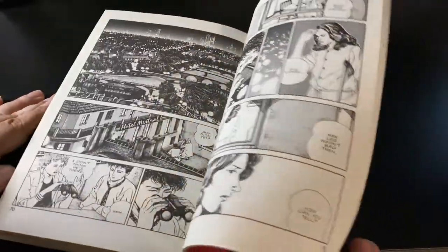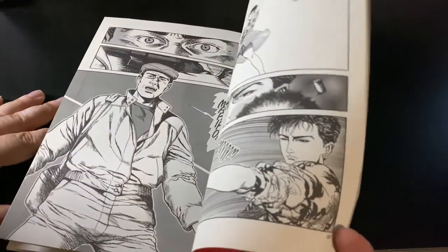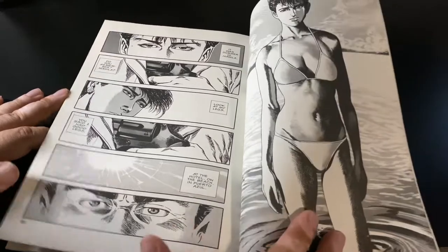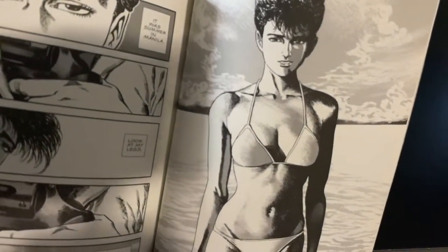Now, at the back of the book, there is a wonderful essay on... Well, let me highlight this. I'm not really spoiling anything by showing you this. It's just a fantastic pinup and the detail at work here. This is some high-level stuff, man.